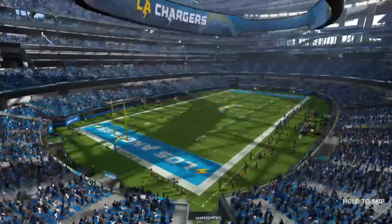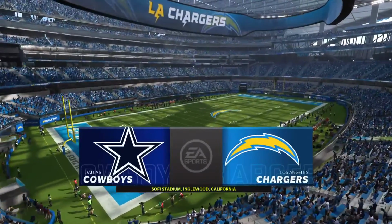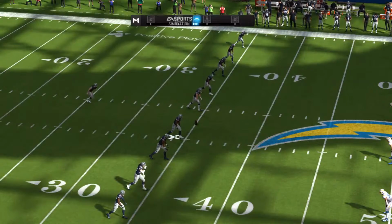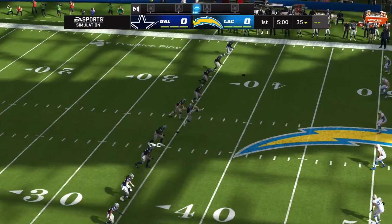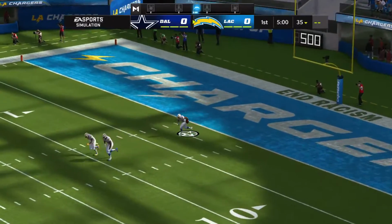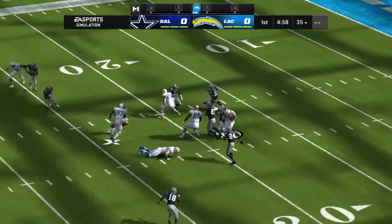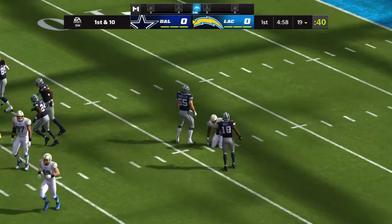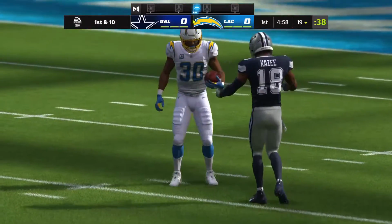Future home of Super Bowl 56. There's a look at SoFi Stadium just south of downtown Los Angeles. Straight ahead, we've got a good one on tap here between the Dallas Cowboys and the Los Angeles Chargers. From a couple yards deep, he'll bring it out of the end zone, and he won't get this to the 20-yard line as he's down at the 19.